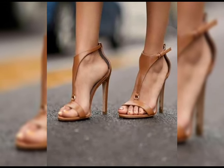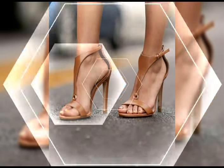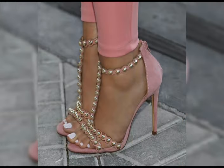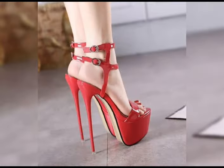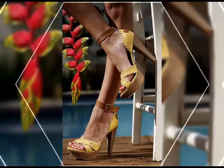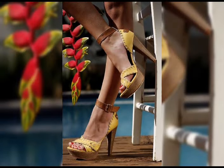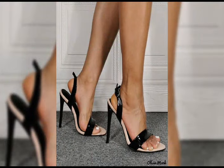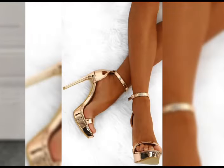Today we are diving deep into the fantastic world of stiletto high heels. For women, high heels are not just a fashion statement. They are a symbol of confidence and improvement. Let's start with the different types of high heels. First up, we have pumps, which are classic. They have a closed-toe, low-cut front, making them perfect for both formal and casual occasions.